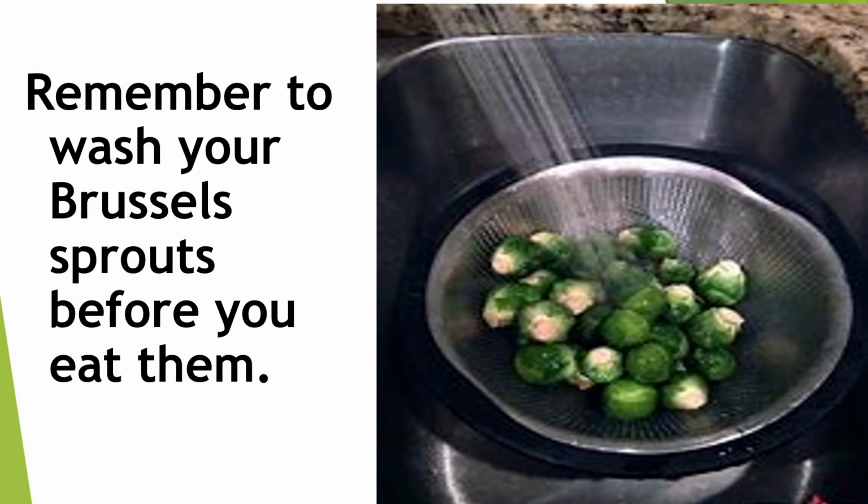Now it's time to cook or eat our Brussels sprouts. What do we need to do first? We need to wash them. We always need to wash our fruits and vegetables before we cook or eat them. We also need to wash our hands before cooking or eating.